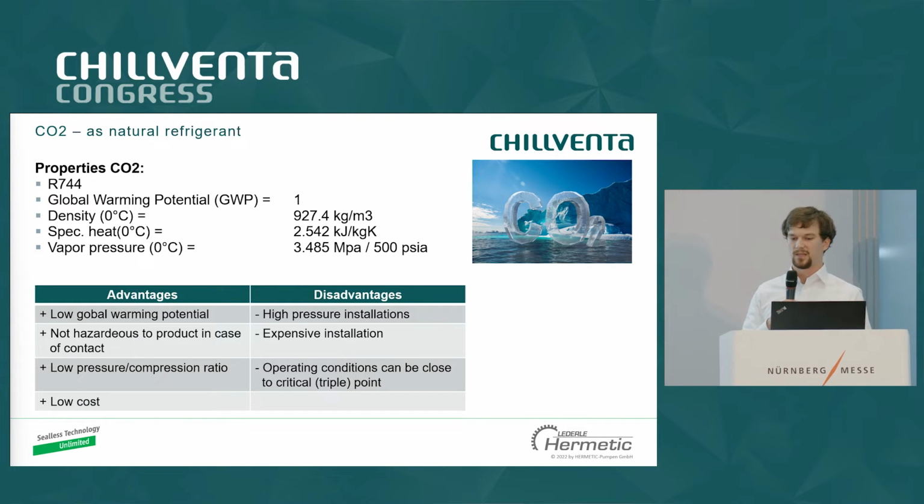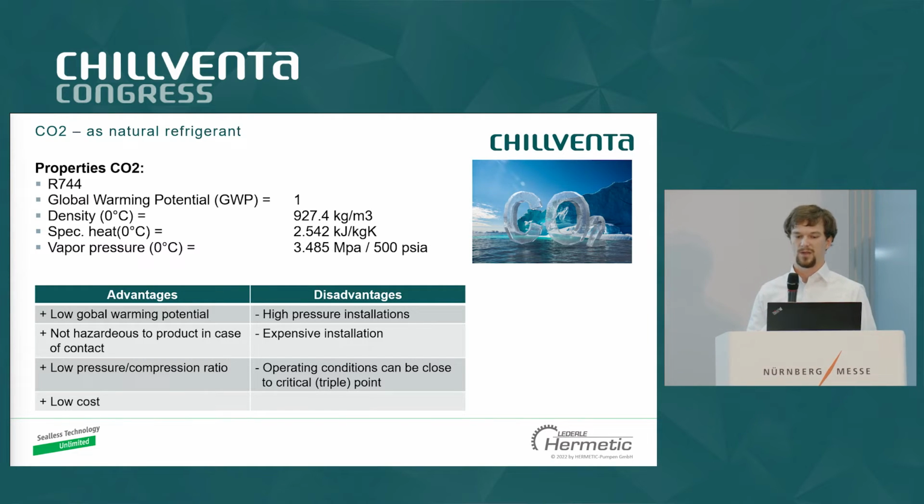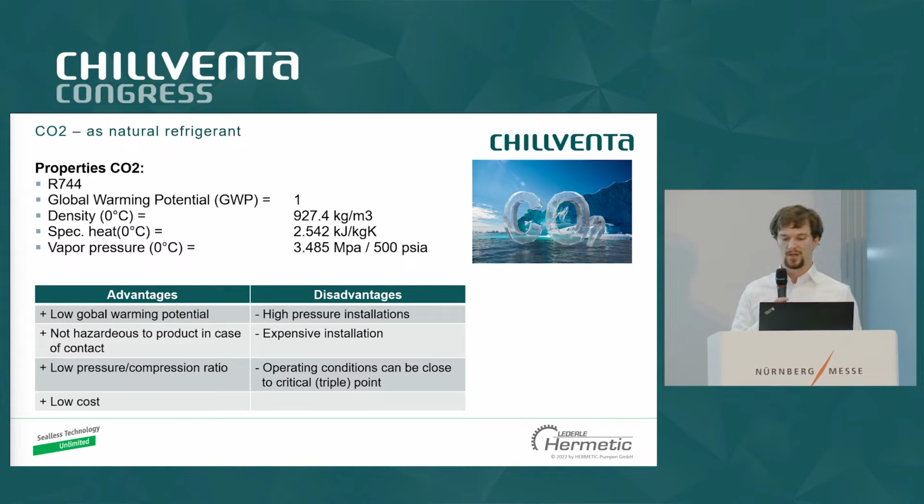CO2 as a second important refrigerant. It has also low global warming potential. Actually it's a reference value for the GWP, so it's 1. And in contrast to ammonia, it's not hazardous for products, for humans in big volumes, but normally not.